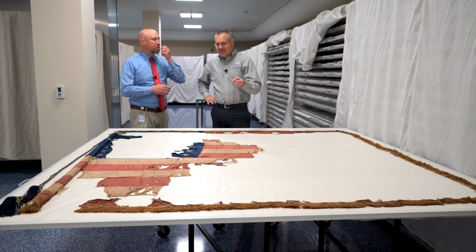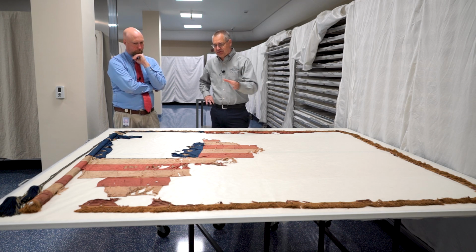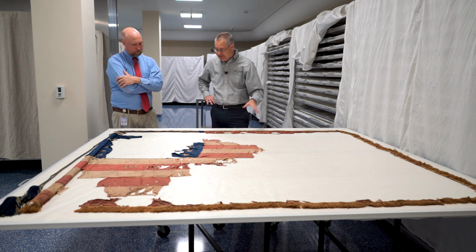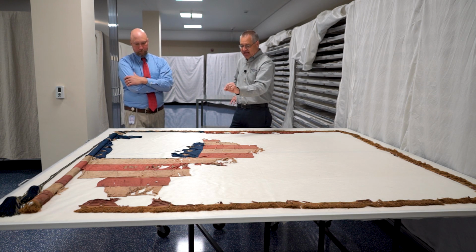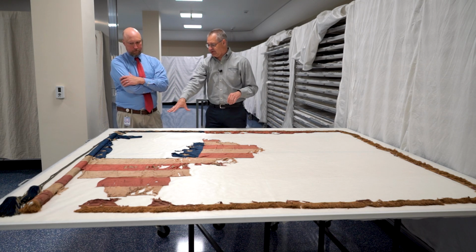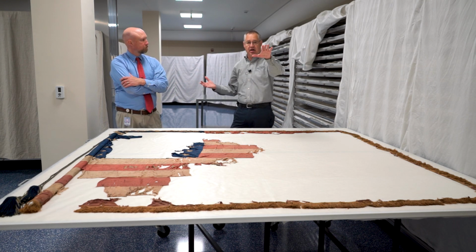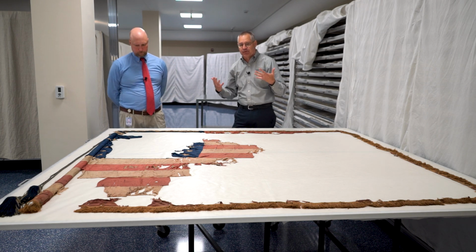And one of the reasons why these flags are fragile and often deteriorate, we should say, is because most of these are silk, right? They're silk flags. That's correct. With painted stars. There would have been a Pennsylvania coat of arms on it, and we also should tell the viewers that there were no real standards for flag stars.